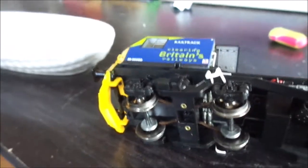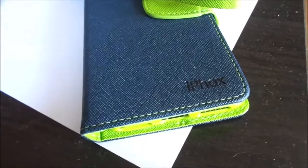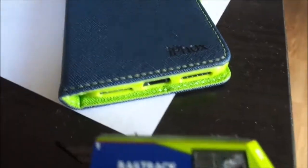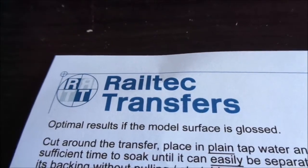I'll tell you another positive about this lovely Bachmann model, is that Archie has managed to get his mobile phone cover in exactly the same colours. How awesome is that? I mean, it's a slightly darker shade of blue, but apart from that, it's identical. The green's perfect. Well done.